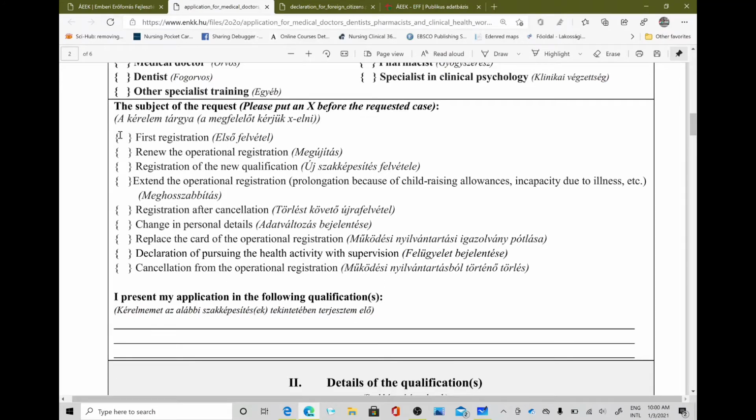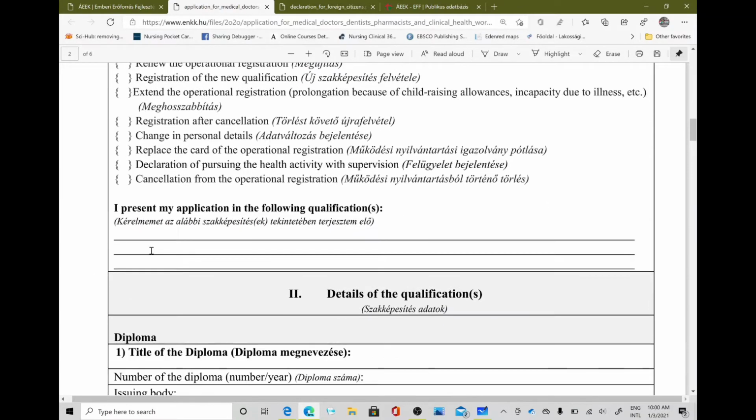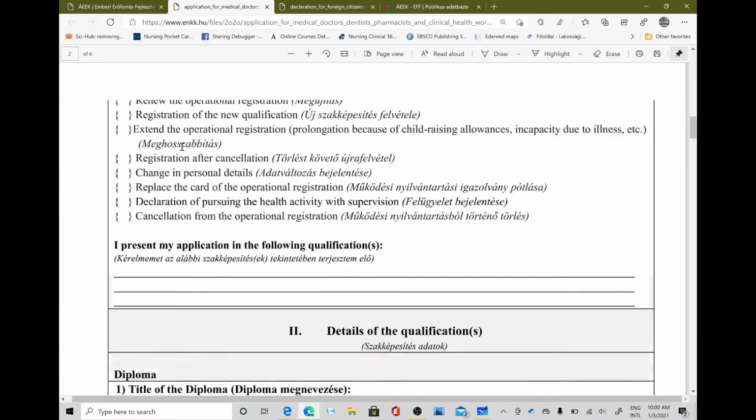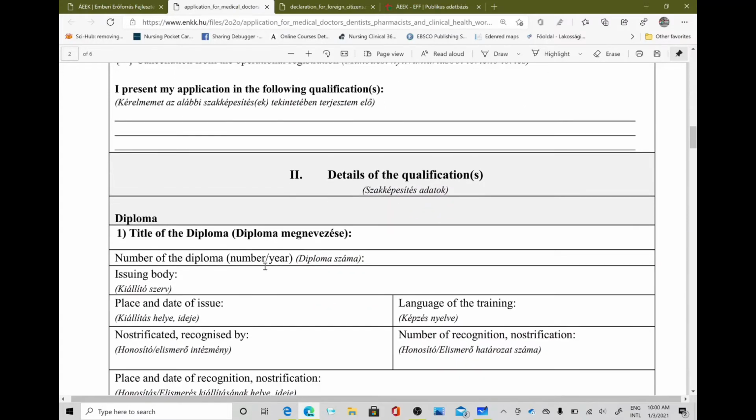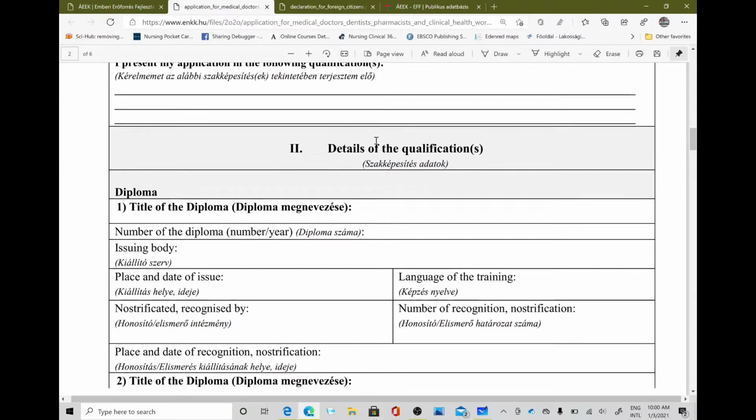And you will choose most probably the first registration. If it is your second or third time, you know what to choose, right? It's easier, as you're just renewing your application by that time. I present my application in the following qualification, which is like a BSc in whichever field you have done.